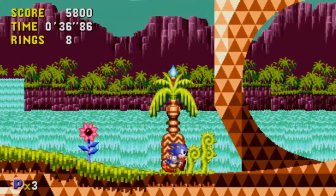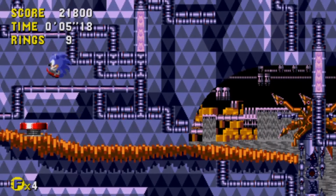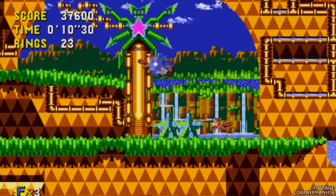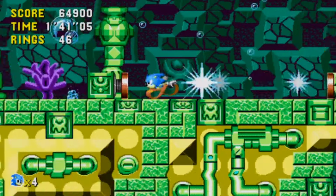The past versions of zones feel very primitive and unoccupied, but the bad future is very industrialized and is filled with machinery, while the good future shows both nature and technology existing in harmony. Overall, I think the time travel mechanic is pretty neat in concept. In execution, however, it doesn't work too well.